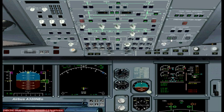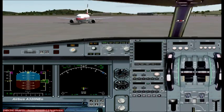Just going to start the APU here. And this panel here is the console that resides between the pilot and co-pilot in the actual aircraft.